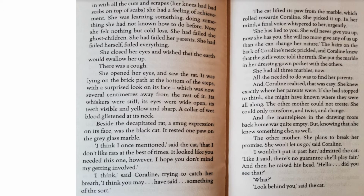She had stopped to think. She might have known where they were all along. The other mother could not create. She could only transform and twist and change. The mantelpiece in the drawing room back home was quite empty, but knowing that, she knew something else as well. The other mother, she plans to break her promise. She won't let us go, said Coraline.